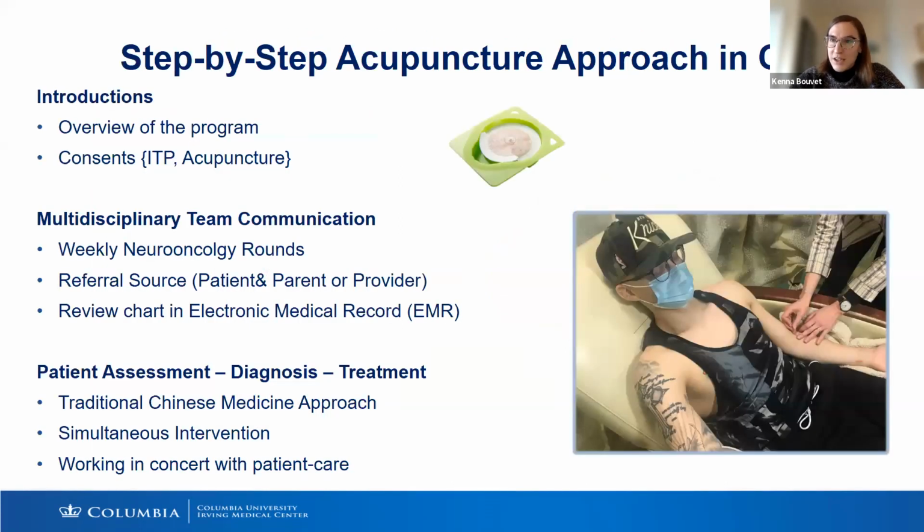So this is bringing it all together. It's an overview of how we successfully bring integrative therapies to a clinic setting. I would say number one thing is being flexible and understanding the flow and timing of clinic. So sometimes I have time to do tongue and pulse, gather information from the referral source, and even do maybe a quick 10 questions with the patient or the family. But sometimes the most important thing is just mitigating the very acute symptom that's taking place.